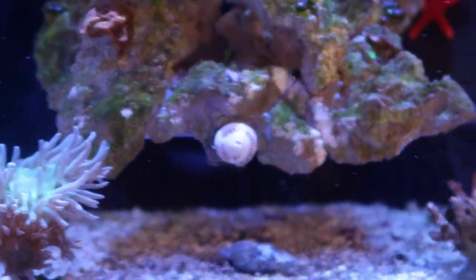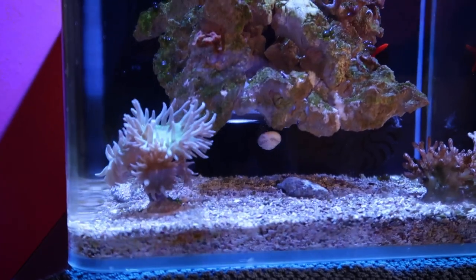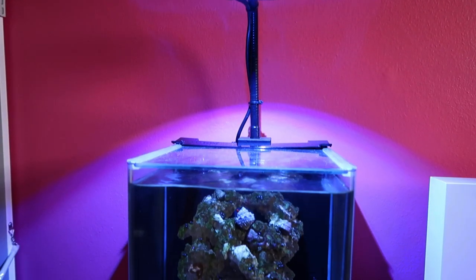Oh, look! The hermit crab's on the move! Holy crap, he came alive quick! Oh my gosh, he's hanging upside down. He is crazy.